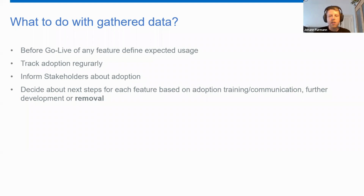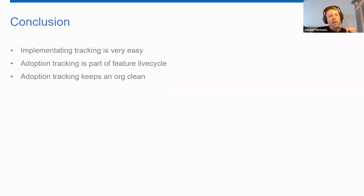And make it quick and make it easy. Don't spend another week of development. And this is already the conclusion. Implementing Tracky is super easy. Please do it. Adoption tracking is part of the feature lifecycle, and it can keep your org clean.